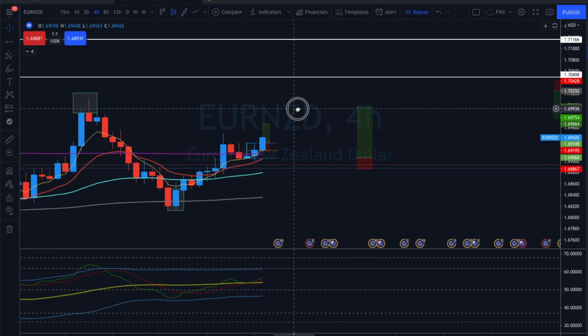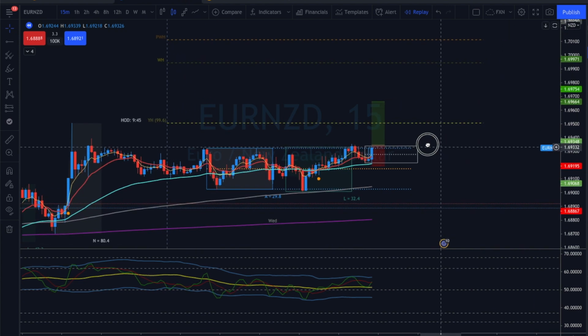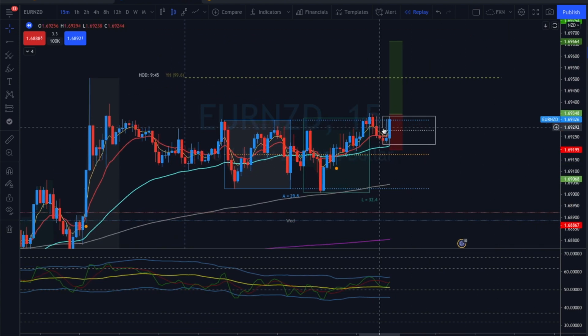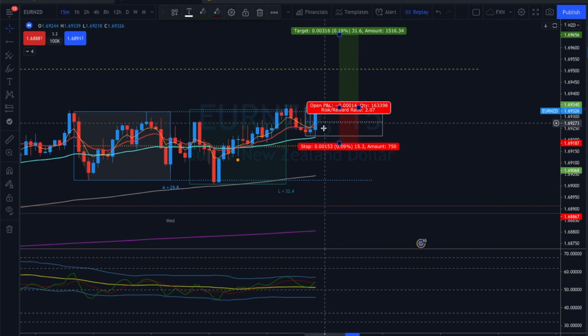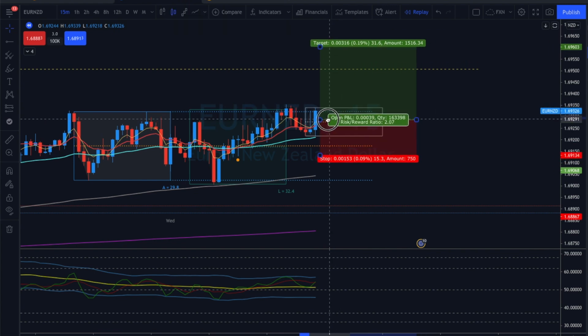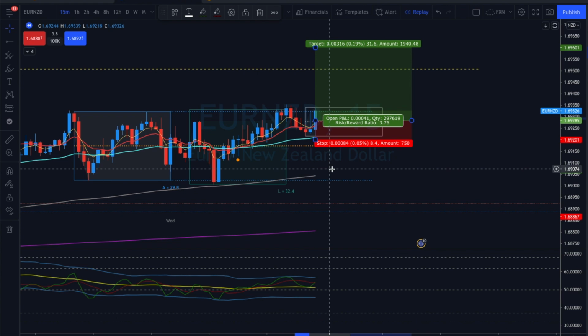Okay, so if I go back down to the 15-minute time frame, the entry was this right here after this candle. I was waiting to see if we get any kind of retracement or pullback on the next candle, because that would give you a way better entry. If I would have gotten a pullback, that would have been a much better and tighter entry.